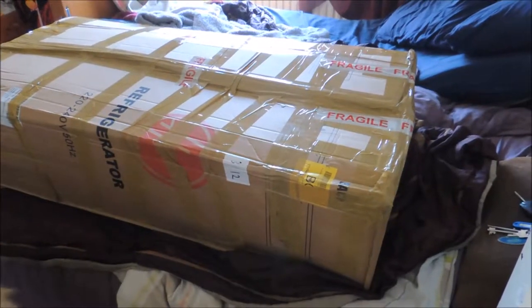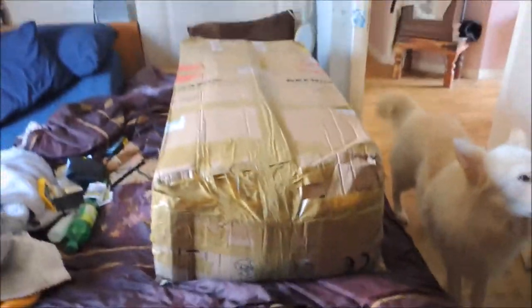The tower. Yeah, sure. I'm trying to run the other door. Yeah, I have it on now. I'm just filming the box a bit.